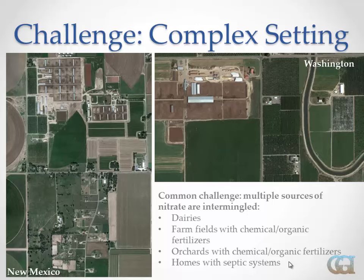So in conducting an investigation like this, especially on a regional scale, we've got a lot of challenges. We have a very complex setting here because we have multiple sources of nitrate. We have dairies, we have farm fields with chemical or organic fertilizer, we have orchards with chemical or organic fertilizers, and we also have homes with septic systems. So, just to try and simplify it, we have four different potential sources of nitrate in the area that we can identify readily.